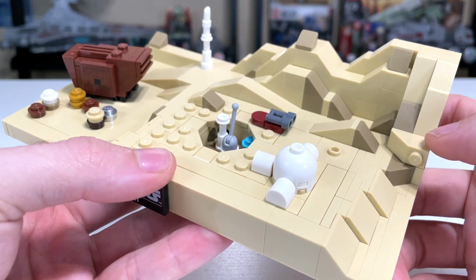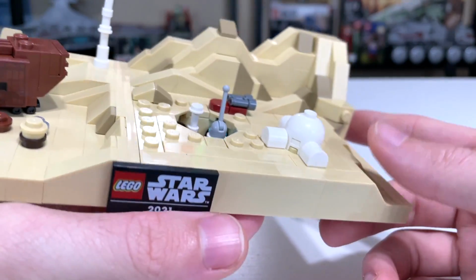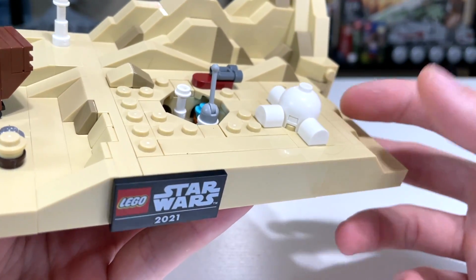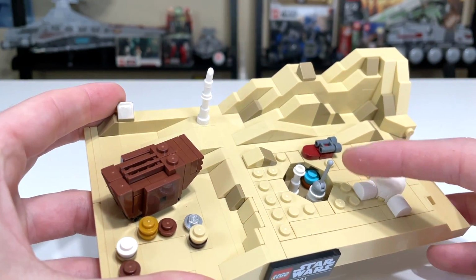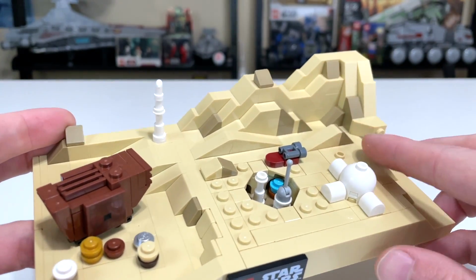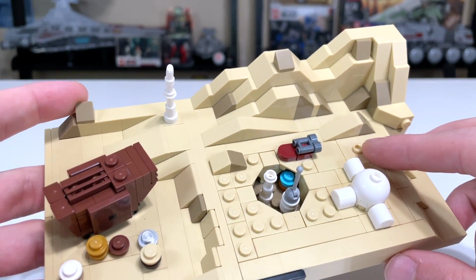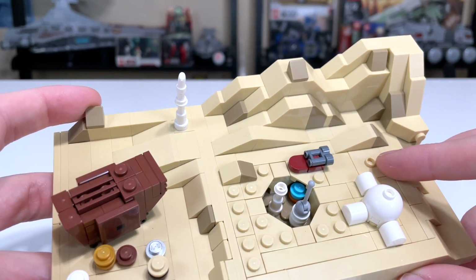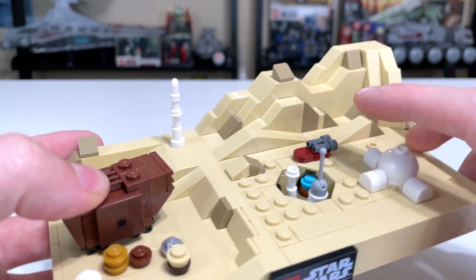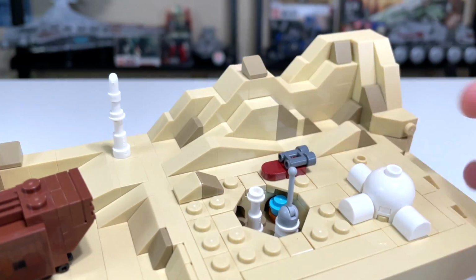We have the Lars Homestead here on the top, the first time ever in LEGO. Well, actually, we might have got one in the advent calendar. We've never gotten a full-size set. Now you may notice there are no skeletons or anything. Look down inside the pit there. You can see an antenna piece and a vaporator. I appear to have knocked off the other one here, and I don't know where it went, and I can't find it around me, even though my room is sparkling clean, so not really sure what happened there. You can see another one here on the left, and then we have Luke's Landspeeder.